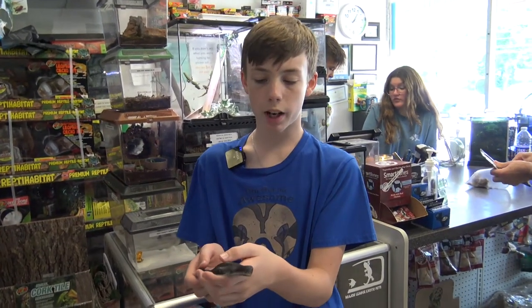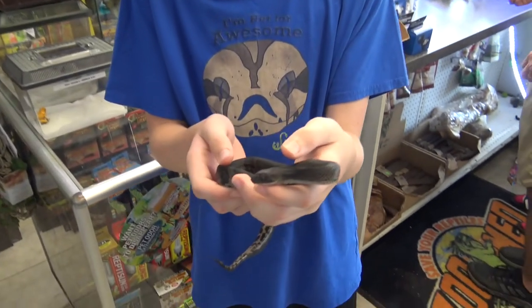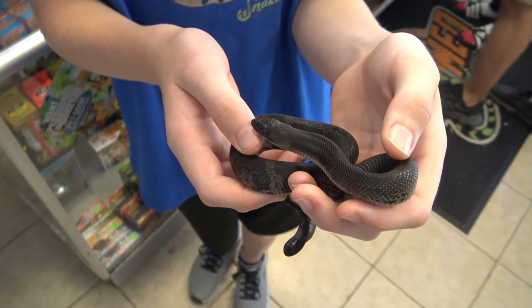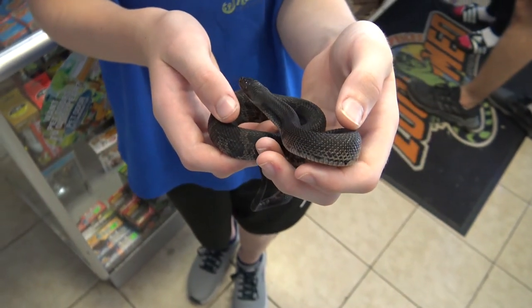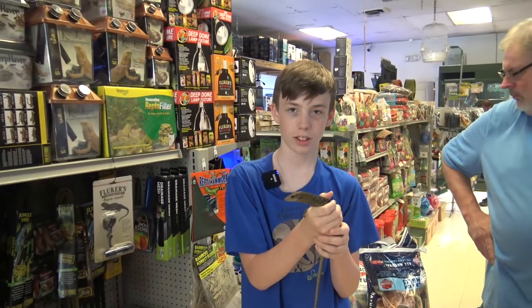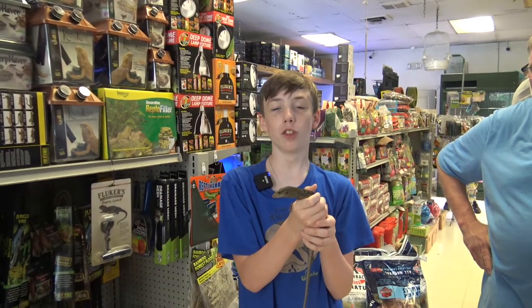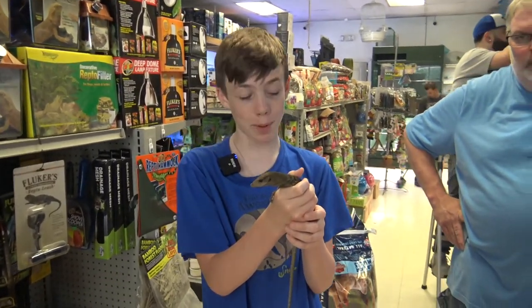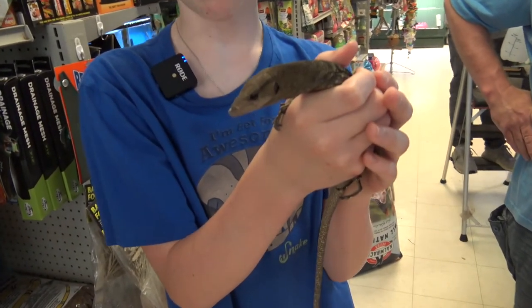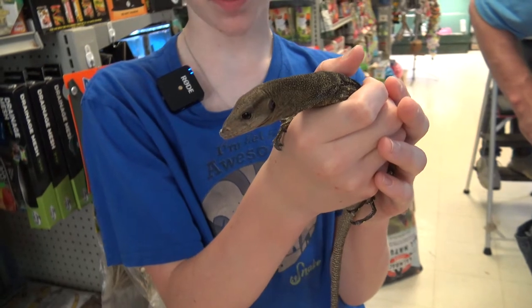This is a black pine snake. They have a lot of large lizards, or lizards that are going to get big, like black and white tegus, or spiny neck monitors, like this one is.